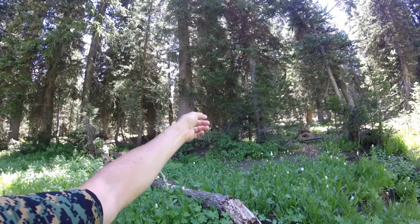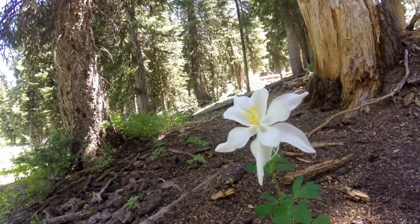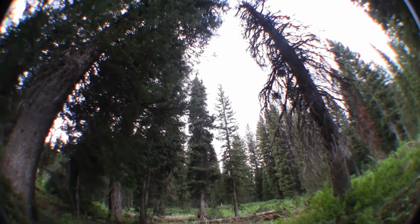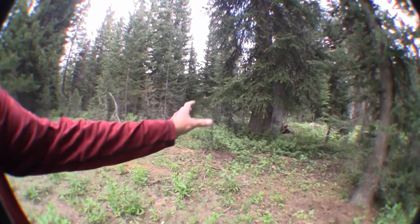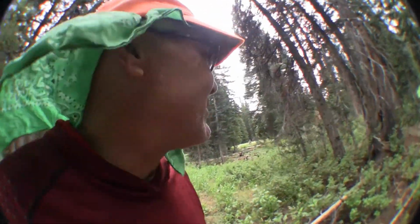And I'm about, I don't know, 75 yards this way. And this is a thick forest. There's my tent. It's a really nice, varied forest. This one is big and fat. It's thick, man. And I've got a couple trees that I look for.